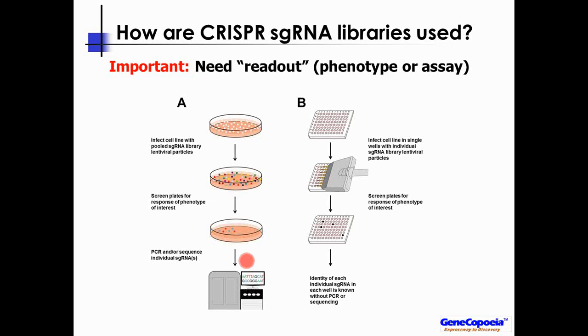In strategy B, we see the application of a single arrayed approach where each sgRNA is applied individually to the cell line of interest. So the cells are infected individually with individual sgRNAs, and then again you screen your plates for a response to a phenotype of interest. But then at the end, you can simply identify which sgRNAs are causing your effect in each well, because the sgRNA in each well is already known. So that's an advantage of the individually arrayed sgRNAs over the pooled strategy.